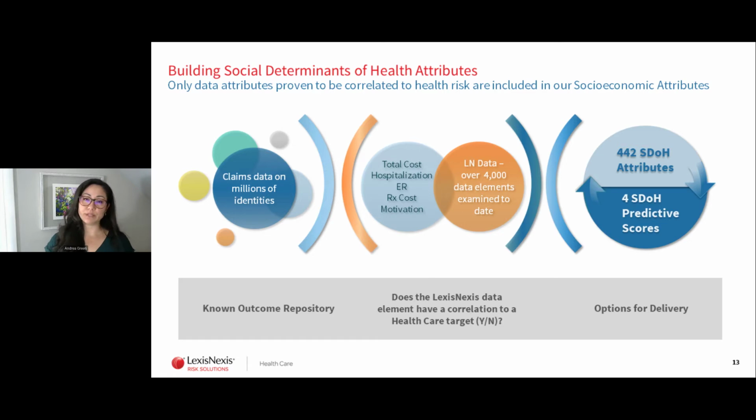For the sole purpose of research, we started with this giant database, filled with medical claims with health outcomes of over 50 million identities. And then we took our database of over 4,000 data elements and used targets of things like total cost, hospitalizations, ER frequency, prescription drug costs, and health engagement, and identified our 442 SDoH specific attributes that are indicative of these, the 4 out of the box scores that we do provide.